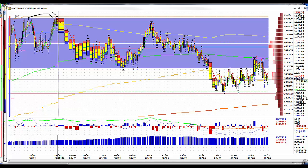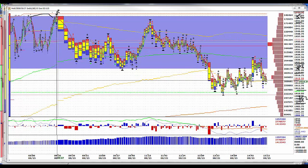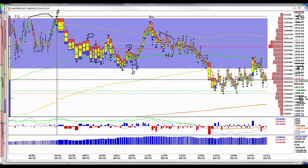Beautiful retest failure trade setup right here. This S was at least a scratch. No trade on that B. Nice trade off here, didn't set up. This S was at least a scratch. This B was a nice winner. Any of these S's would have at least been a scratch, small winner, scratch.